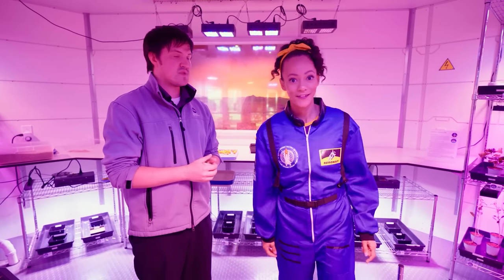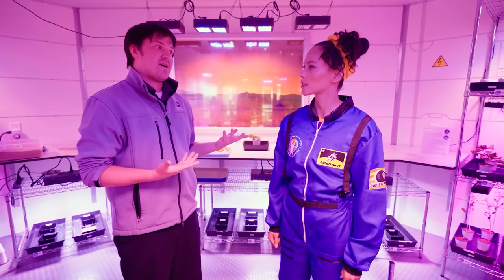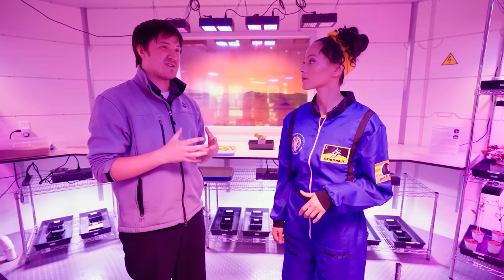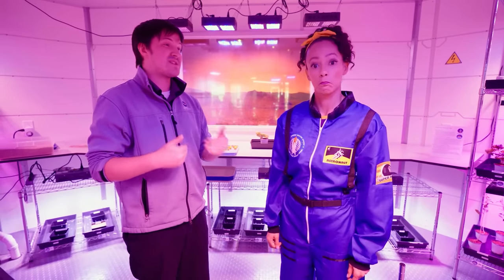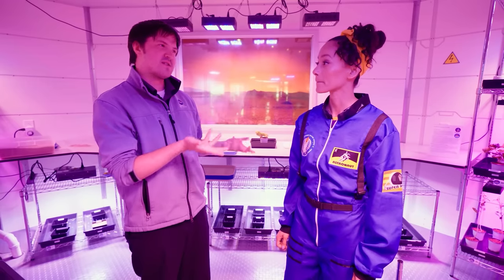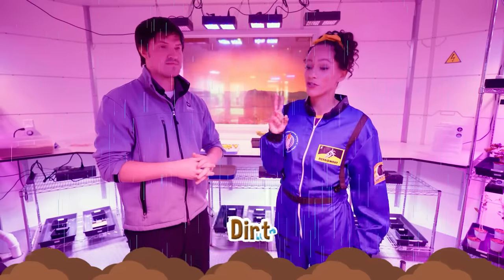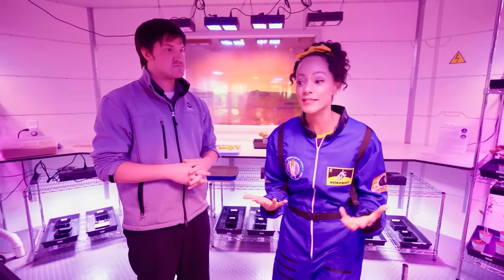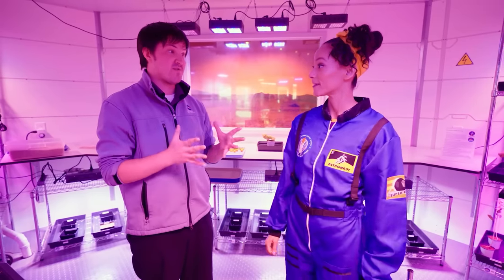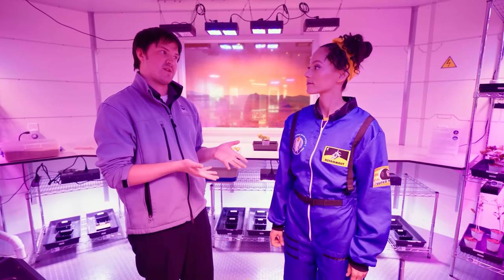Growing on Mars is really difficult. It's not like Earth. Is there not dirt on Mars? Well, there's dirt on Mars, but it doesn't have the right things that plants need to grow. Do you happen to know what things plants need to grow? Yeah, they need light, and water, and dirt or soil packed with nutrients, and you need the right temperature. They need tons and tons of stuff, and it's all very specific to the type of plant. Now, Mars has dirt, but there's no nutrients in it.